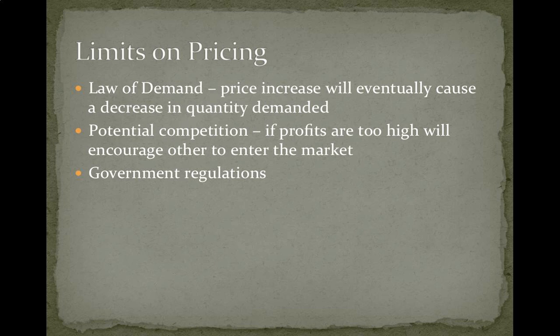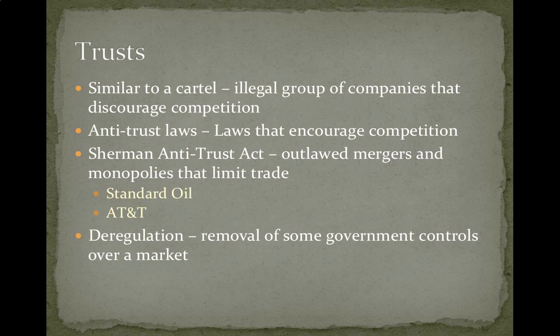And so monopolists don't want the competition. So they keep their profits within a range that it doesn't actually encourage someone to spend all the money that it would take for them to enter into that particular market. And then third, we've talked about how government regulates monopolies, and they keep an eye on that.